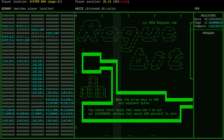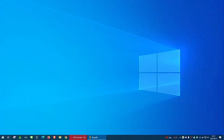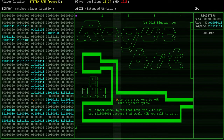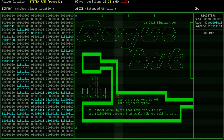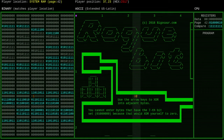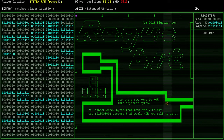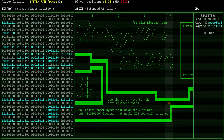I just wanted to see what would happen here if I tried to go in, because it did say that if I go into a space that has the seventh bit set to 1, I would XOR myself to 0. I don't know why this keeps happening. Let's continue playing. But you notice I wanted to see what would happen if I go into the U there, which you can see is hex value 01010101. But I can't actually go into it. It's like it's a solid wall, which is fine, but does sort of inform me on what to expect with the warnings here. Seems to save me from myself. Not that I don't appreciate that. I could use a little bit of saving.